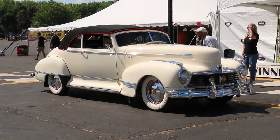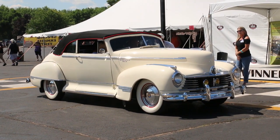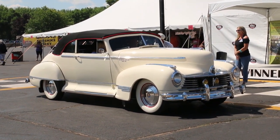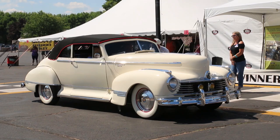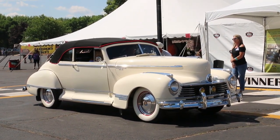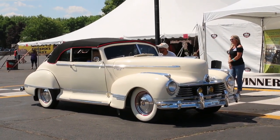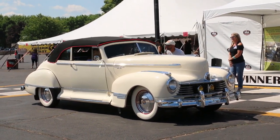Can I ask how long you've had the car? Nine years. Great. Did you have it restored? I restored it about half myself and half I found out. Is this the first time it's been at Iola? I don't recall seeing it in the blue ribbon. Yes. First time here at Iola. It's a wonderful car. Thank you very much for bringing it and your other Hudsons. So it's always a pleasure to see you.